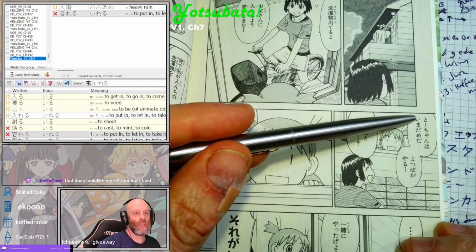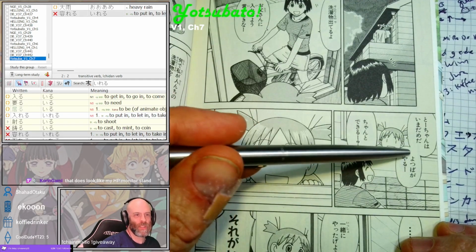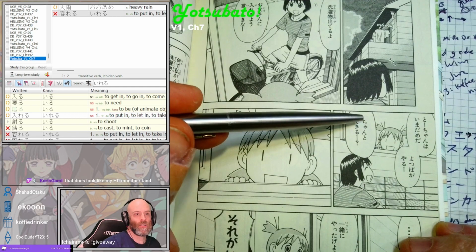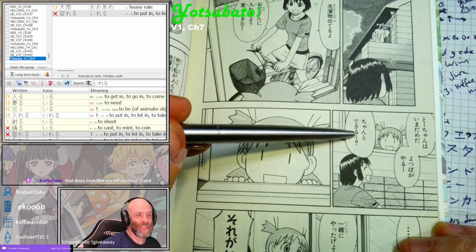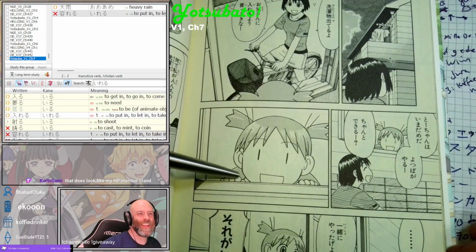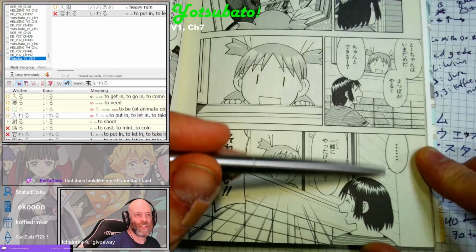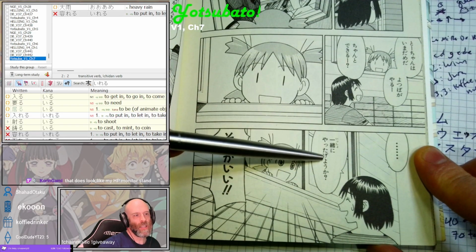Tochan wa ima dame da. As for dad, now is no good. Yotsuba ga yaru. Yotsuba will do it. Chanto dekiru. Can you do it properly? Can you do it? Dot dot dot. Isho ni yatta ge yo ka?